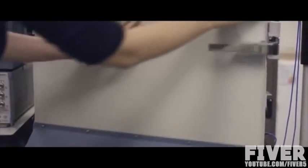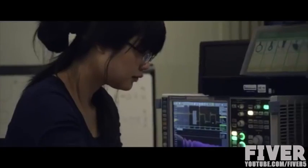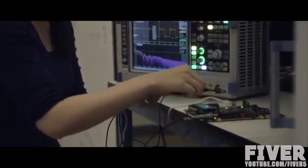We have been perfecting the Talon for the last year and are excited about what we've created for all the mobile users out there.